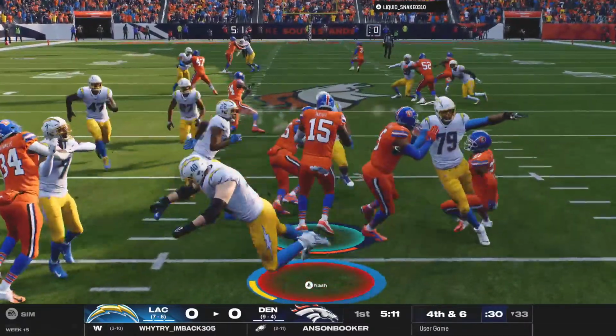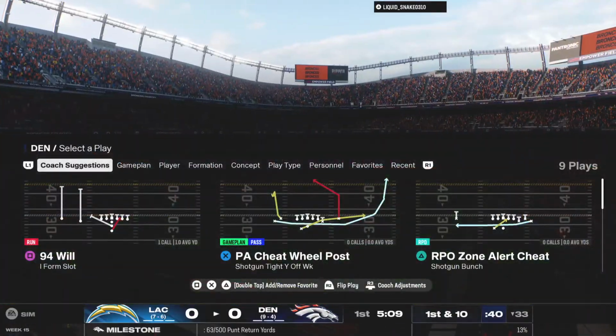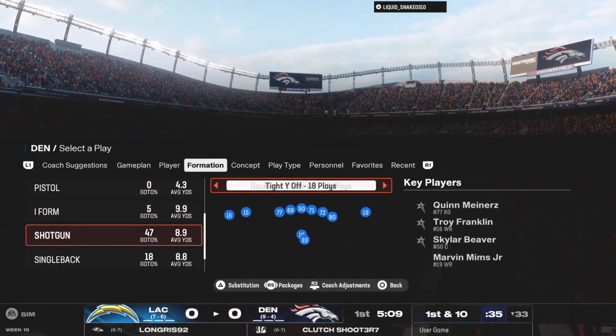This brought in out past the 20. That could have broken for a bigger return, but as it is, nice job getting his offense a start out past the 30-yard line.